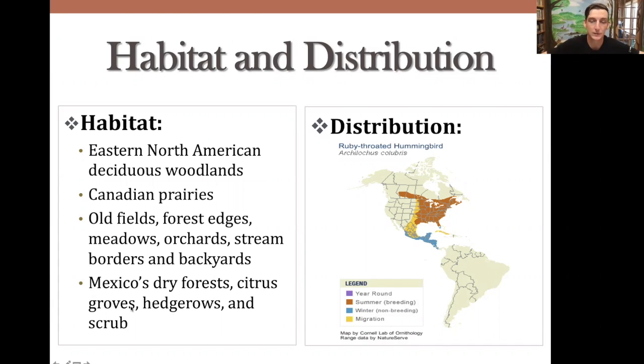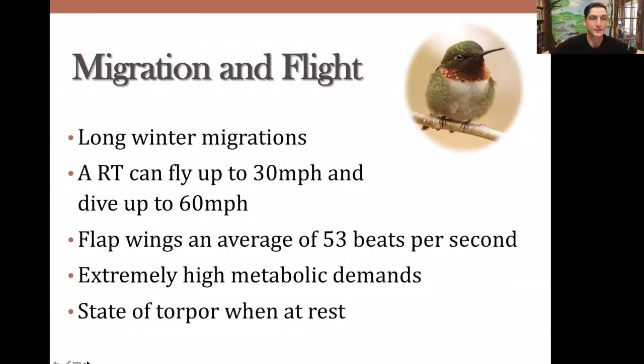And the ruby-throated hummingbird as well has the largest breeding range of any hummingbird around. So regarding the migration and flight, they have these long winter migrations. They have a flight up to 30 miles an hour, and they can dive at about 60 miles an hour. When they do migrate, they have a 500-mile trek. It's a nonstop across the Gulf Coast to Mexico.